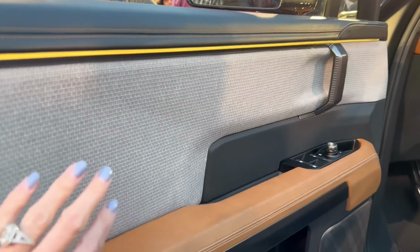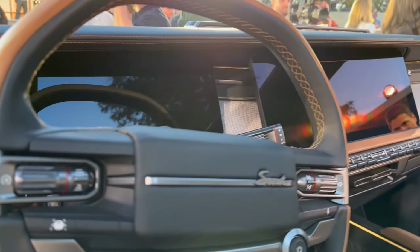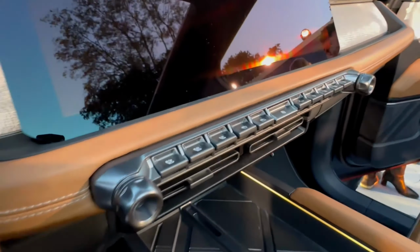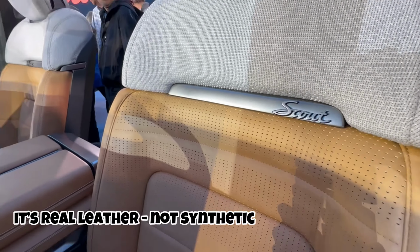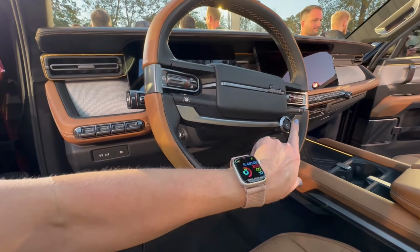But let's jump back inside for a second. Do you see this gold strip? At first I thought that was metal, and it's not. It's an LED strip that goes all the way around the Scout. And please pay attention to these buttons, because the engineers were very excited knowing that vintage Scout enthusiasts would want real buttons in their Scout, not adjusting the temperature and everything with that screen.